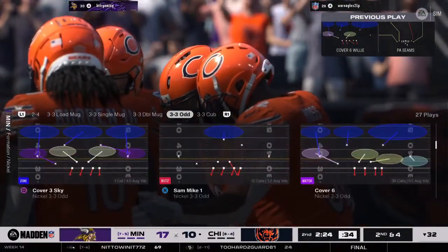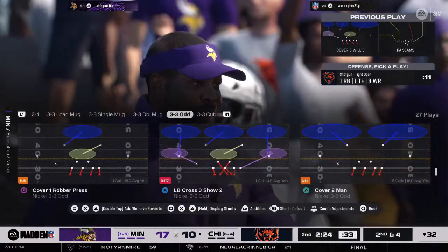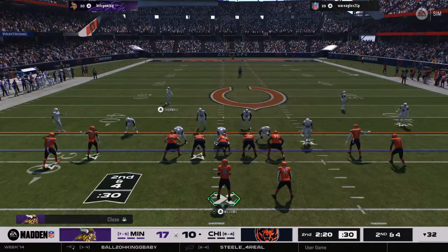That's what you call efficiency. Exactly what you're looking for on first down. Textbook. It sets up second and very manageable, and then creates that space if you want to take a shot downfield.